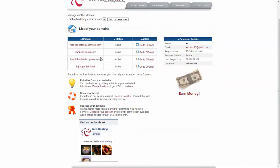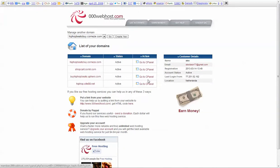Basically, you see I have four websites here. These are all just free. You get unlimited space, not unlimited bandwidth of course, since it's free, but you get all this just for free.